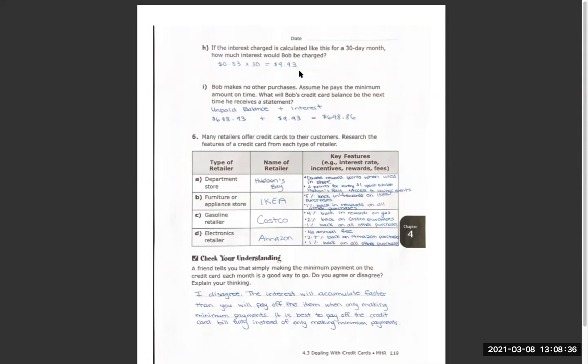And lastly, question I says, Bob makes no other purchases. Assume he pays the minimum amount on time. So he pays that $10 by the due date. What will Bob's credit card balance be the next time he receives a statement? So the way we would calculate his balance for the next statement would be his unpaid balance from this statement plus the interest he collected from not paying that statement. So the unpaid balance from our current statement is $638.93. The interest he collected from not paying that amount was $9.93. So add those two amounts together and we get $648.86.